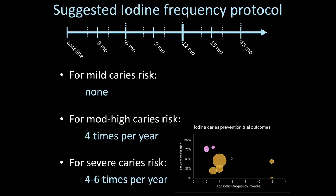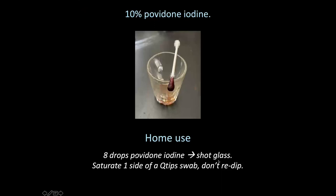Are they going to come into your clinic all the time with COVID going on and all that stuff? No, this has got to be done at home. So again, that's why I asked Elevate to make their product. So this can be done with 8 drops, a shot glass or whatever, one side of a Q-tip swab. Don't redo it. That's the magic right there.